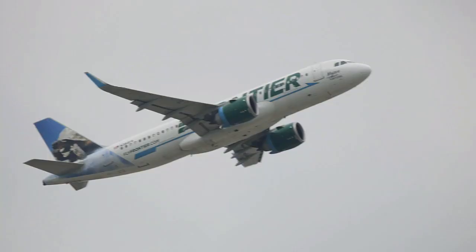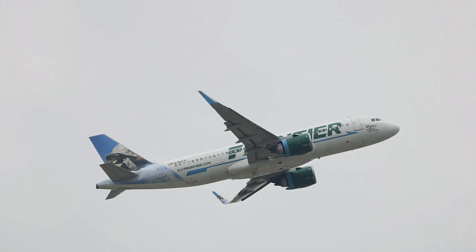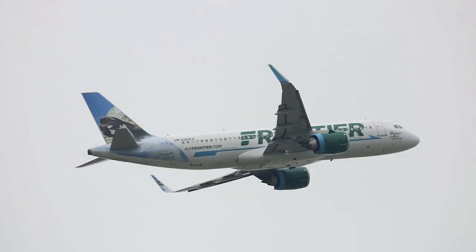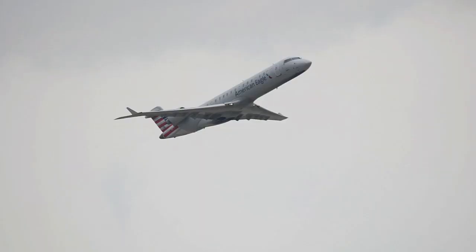Anyways, really cool to see this. I haven't seen this one outside of this one time, so definitely want to see it again and get some sunny pictures of it because it looks really cool. This is probably a B tier Frontier tail in my opinion. It looks really good. You can go as far as A. I think it looks really good. And then there was a CRJ I got a blurry shot of.